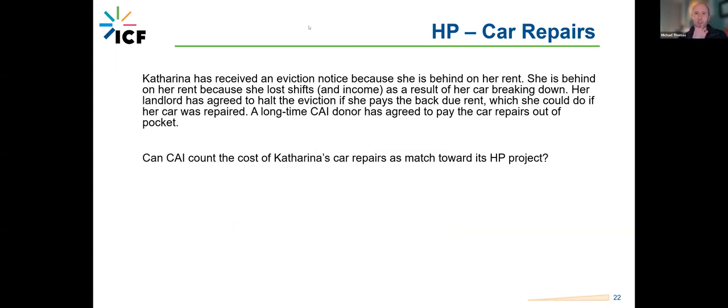Okay. So, more questions about cars. Katharina has received an eviction notice because she is behind on her rent. She is behind on her rent because she lost shifts and the consequent income as a result of her car breaking down. Her landlord has agreed to halt the eviction if she pays the back due rent, which she could do if her car was repaired. So these are those situations we see with people facing housing instability all the time. One thing leads to another. A longtime CAI donor has agreed to pay the car repairs out of pocket. Can CAI count the cost of Katharina's car repairs as match toward its homelessness prevention project?